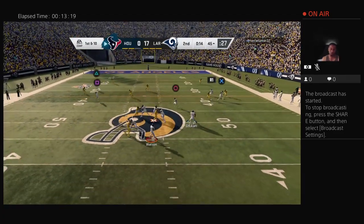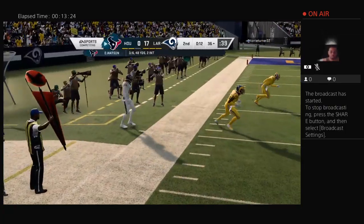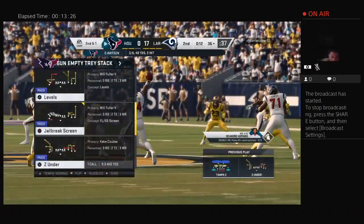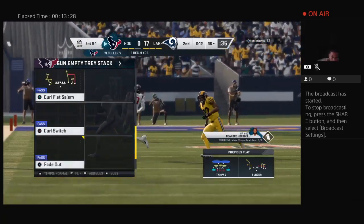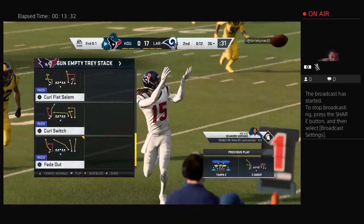From the gun, here's Watson. And this one complete to Will Fuller. And he'll go out of bounds after taking it a little further down inside the 40. Give him 9 there on the first down completion. It's a gain of 9.